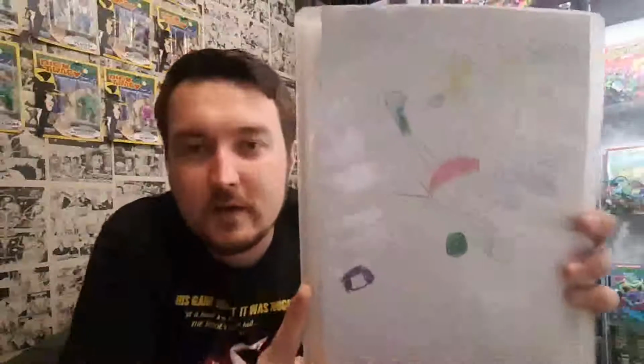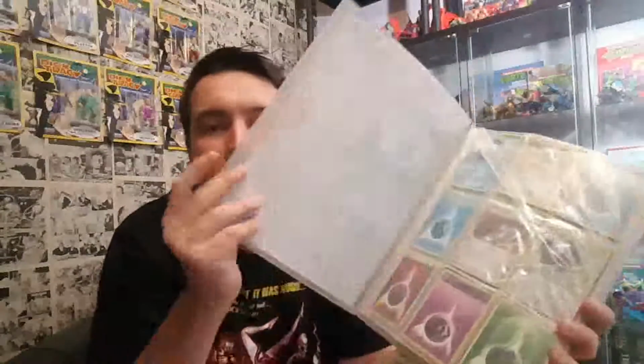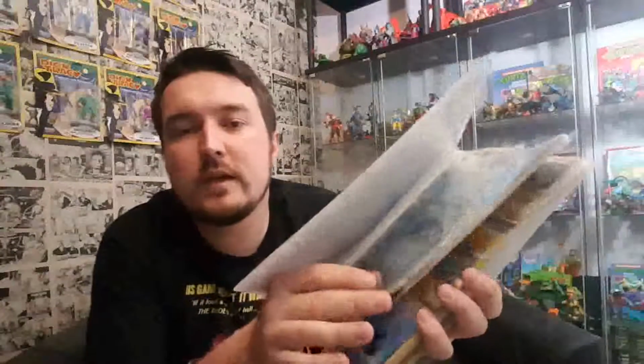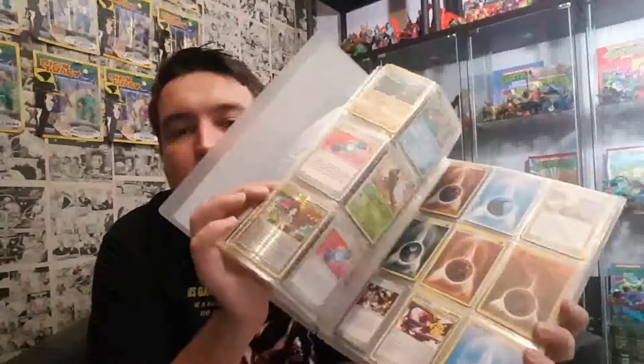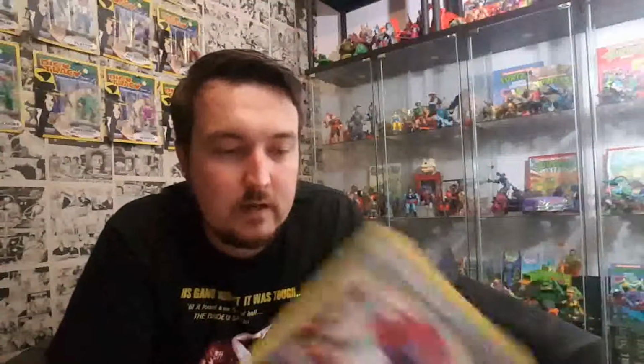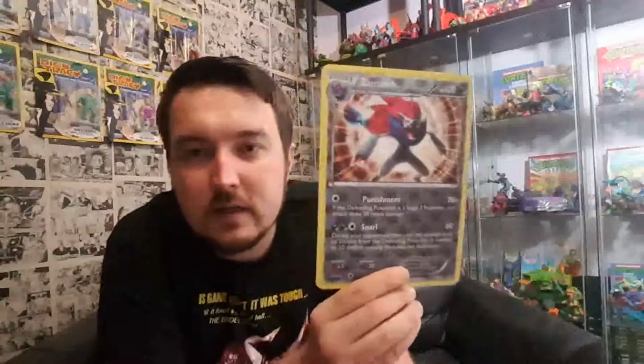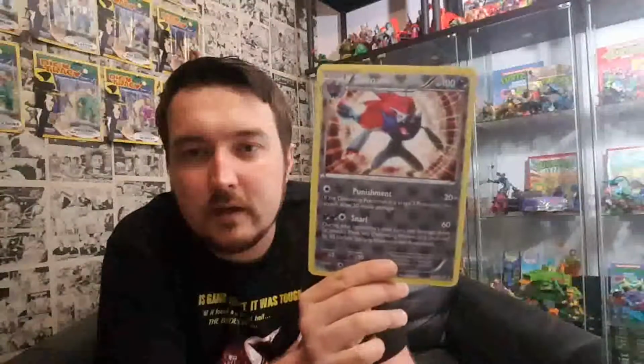This fabulous Pokemon folder, which is actually full of cards. I've looked through these. There's nothing special in it. A couple of cool cards at the back though. And I've never seen these before. I don't even know if they're legit. They look pretty good. Can you see that? How weird is that? It's not like a traditional holo. It's like a... I don't know how to describe it.